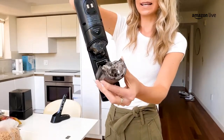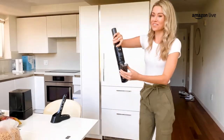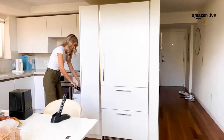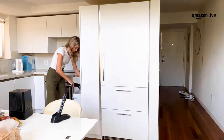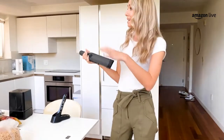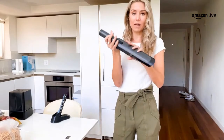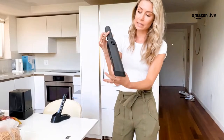Let me show you guys exactly what that looks like. Crystal clear crumbs, but now I'm going to take them over to the trash can to ensure that it all goes back where it needs to be. Get all that out. What I like about this is that it's just so slim, versatile, and easy to use in my home, in my kitchen, as I showed you guys with those crumbs. But think outside of the box, you can get into those hard to reach crevices and corners as well because it is so slim and small.